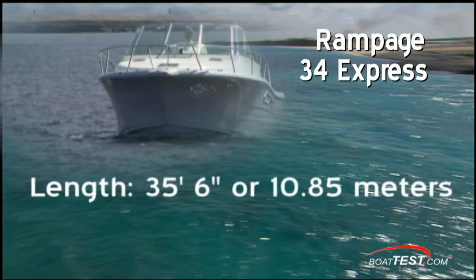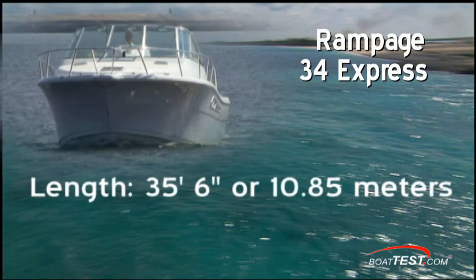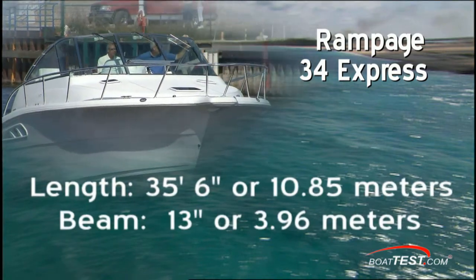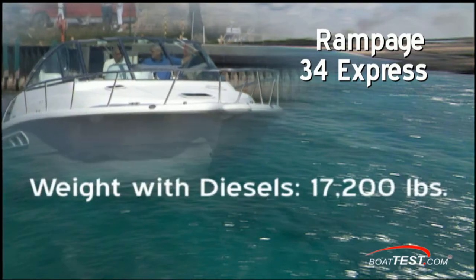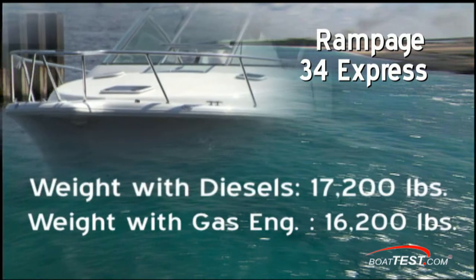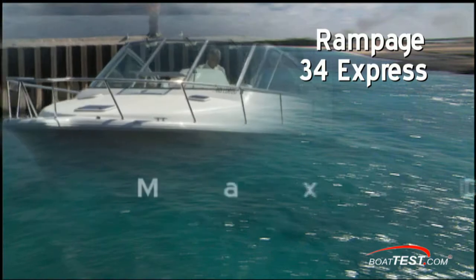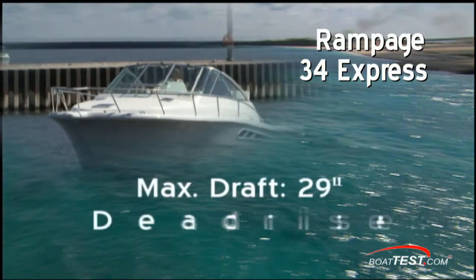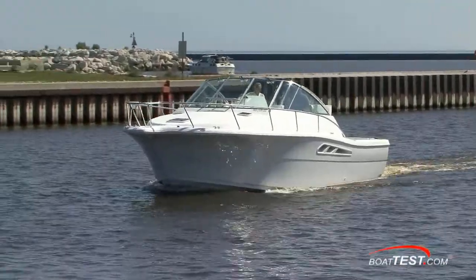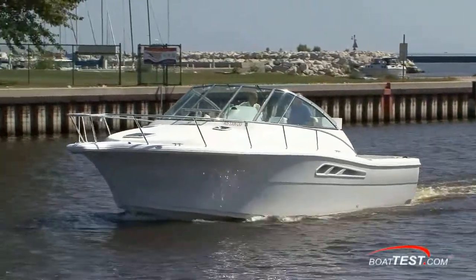The 2009 Rampage 34 Express measures 35 feet 6 inches or 10.85 meters in length on average, with integrated pulpit, and supports a beam of 13 feet or 3.96 meters. Approximate weight with diesels is 17,200 pounds or about 7,800 kilos, and with gas engines, it's 16,200 pounds and about 7,348 kilos. Maximum draft is measured at 29 inches and deadrise is 18 degrees at the transom. Tankage is 367 gallons, just under 1,389 liters of fuel, and 60 gallons or 227 liters of fresh water.